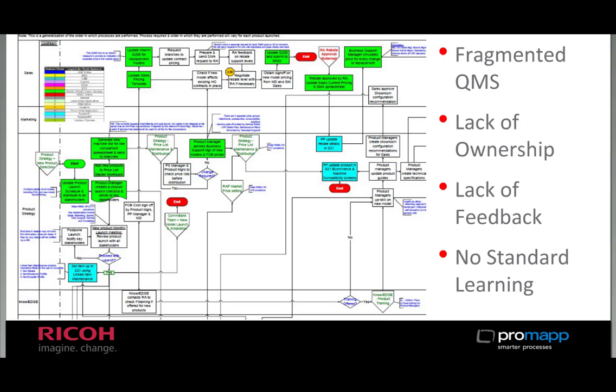Another big problem for us is that we didn't have any ownership. So although we had these very pretty process maps, it wasn't clear to people right across the company who was the owner for each of these maps, and if they had any questions, who was the best person to go and talk to. We had no means of feedback, so if any person across the company had a question on how a particular process operated, there was no means other than email or picking up the phone to chase down and ask a question of whoever was the owner for the process.